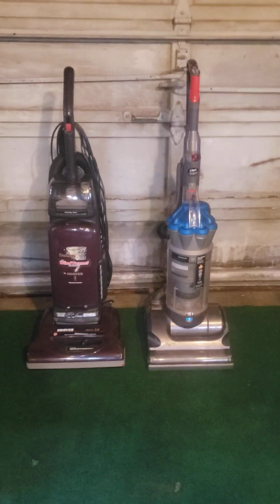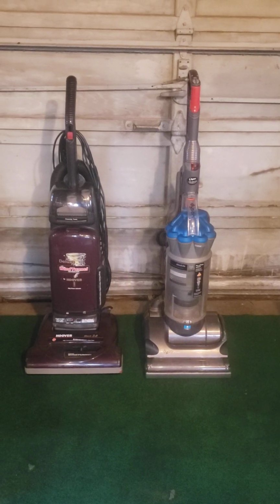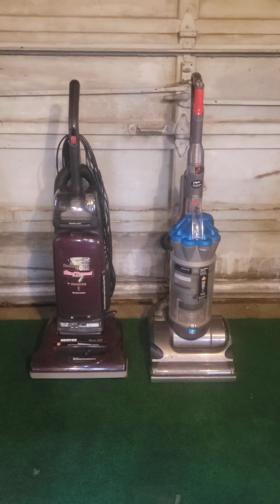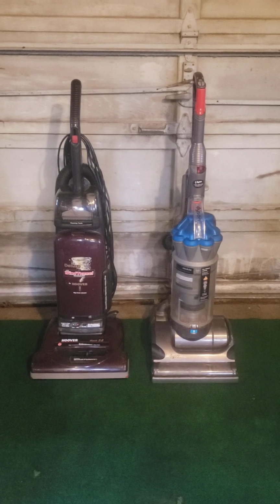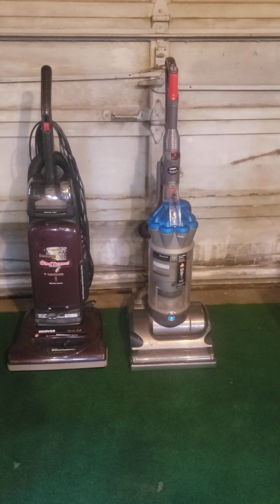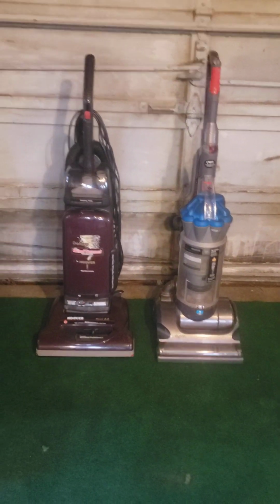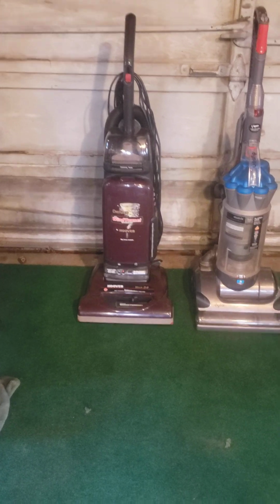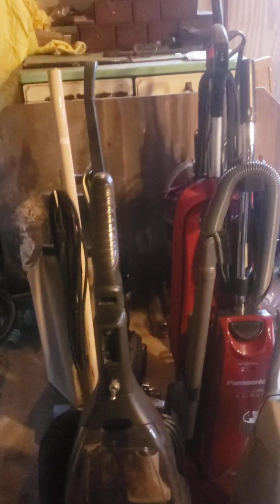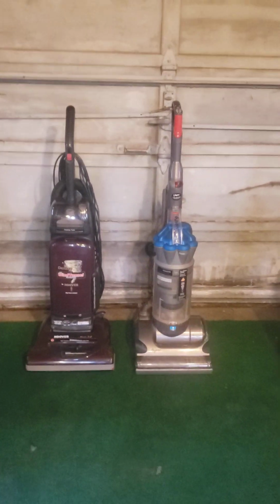Unfortunately, my Shark vacuum went kaput on me this morning. So, to the Shark, thank you for all that you did for me throughout these God knows how many years I've had you now. But you're a good one, and I have assigned a new vacuum to be the garage vacuum. And it is this guy, my Hoover Wind Tunnel, self-propelled. But there's something else waiting for you on the screen here, if you can see it.